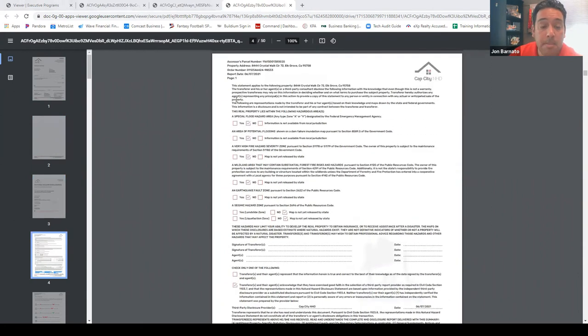But you can see the main questions here are: is it in a special flood hazard area? Is it in an area of potential flooding? Is it in a very high fire severity zone? Is it a wildland area that may contain substantial forest fire risk and hazards? Is it an earthquake fault zone? Is it a seismic hazard zone? We already talked about a special flood zone area. That means you're within the 100-year floodplain. An area of potential flooding is anything less than, I believe, 300 years, or maybe 500 years.